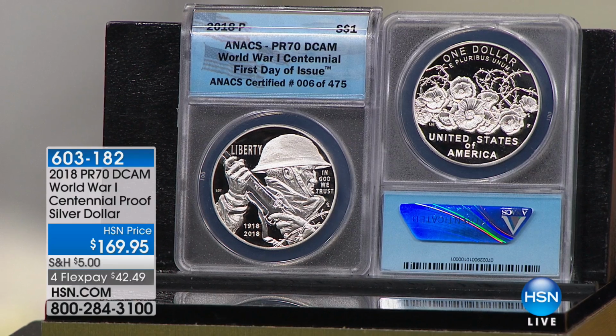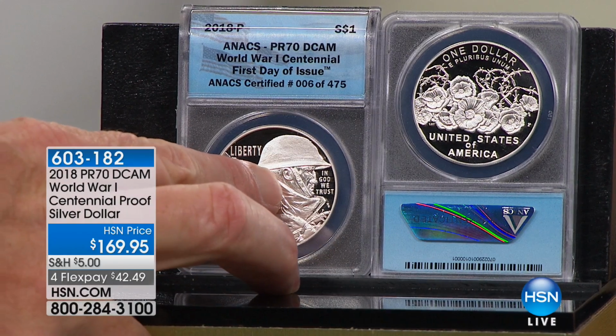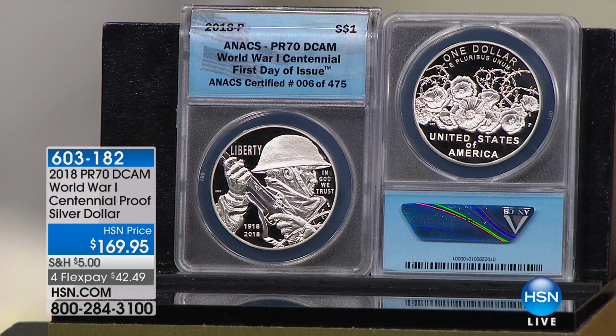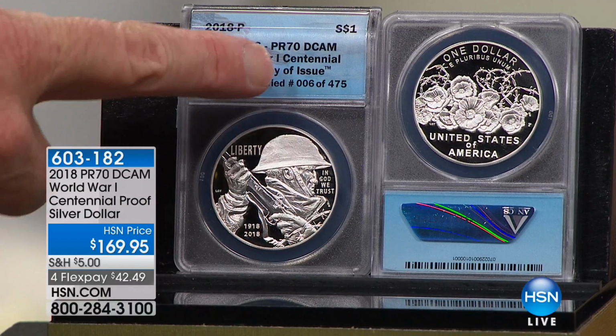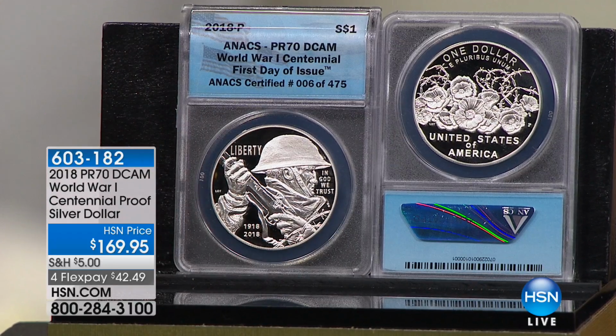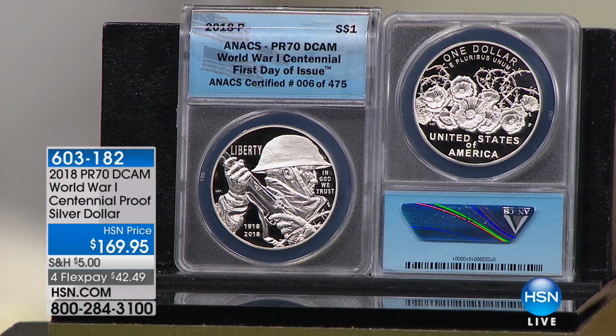This right here was one of the fastest selling United States commemorative dollars that I have seen in years and years. With a mintage of only 300,000, which makes it rare, but that's in all different designs and permutations. So the proof coin right here is more like maybe 150 or 175,000. However, of those, only 475 will be first day of issue, certified perfect, available exclusively from us here at HSN. It's certified from the first day of issue, only 475 individually numbered coins.